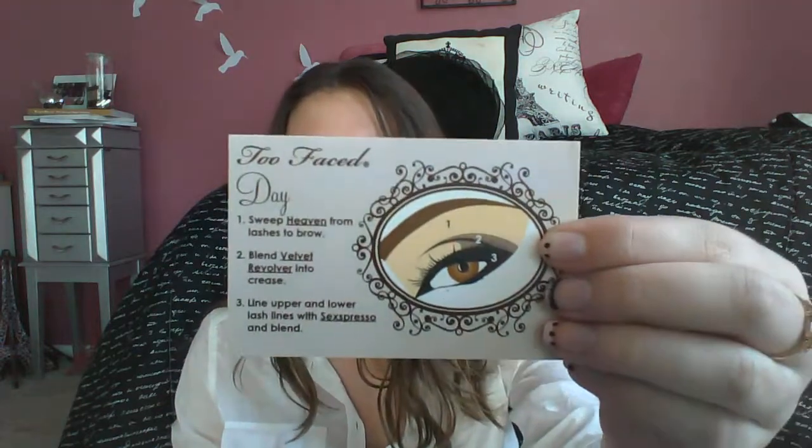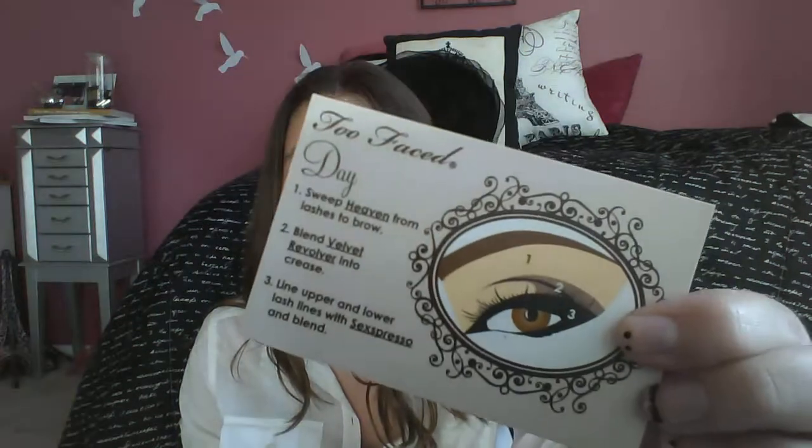So the best color payoff is question number 2, and for that I picked the Too Faced Natural Eye Palette. This is just a neutral eyeshadow shade collection, and it looks like this. There isn't a mirror, but right here there are just a few little cards that give you different looks. This one is the day look, so it says the different shades that you should put in different places on your eye to create the looks on the cards.